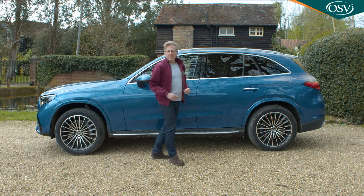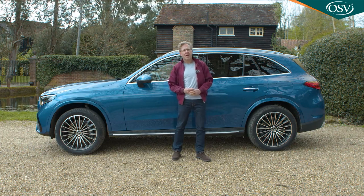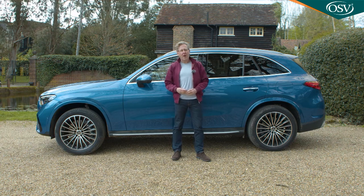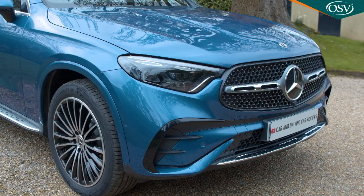Sensual purity was apparently the design theme here, and whatever that really means, it's clearly about evolution rather than revolution. Marginal gains and little detail touches making quite a difference. Take the now more slippery 0.29 Cd drag coefficient, a figure which not very long ago would have been truly exceptional for any kind of SUV. Now, it's merely very good.